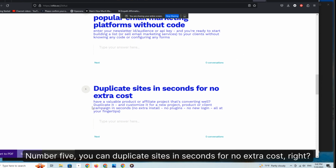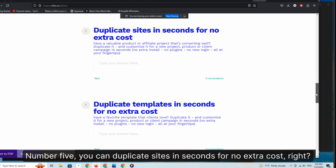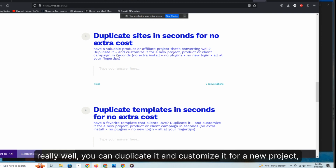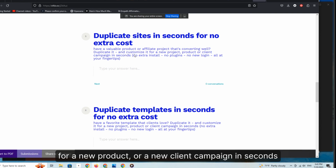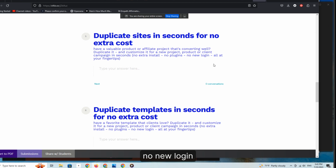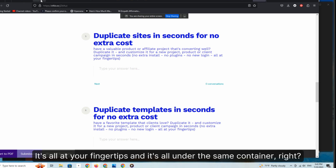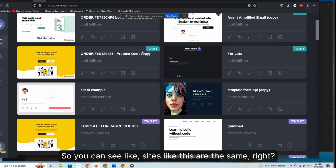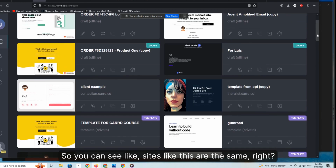Number five, you can duplicate sites in seconds for no extra cost, right? So if you have a valuable product or affiliate project that's converting really well, you can duplicate it and customize it for a new project, for a new product, or a new client campaign in seconds. There's no extra WordPress installation. There's no extra plugins. There's no new login. It's all at your fingertips, and it's all under the same container, right?